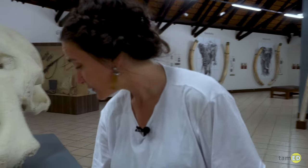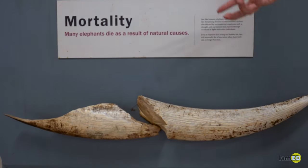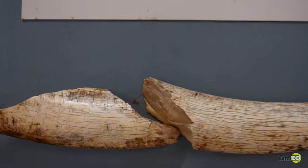They are live, wild, living creatures. So a lot of environmental factors also contribute to their mortality. And here you can see, once an elephant gets into a fight and they perhaps break their tusk, that can be detrimental for them into the future, because they need those tusks to protect themselves.